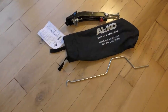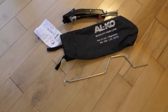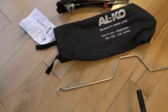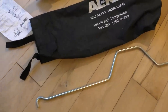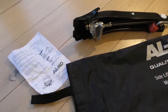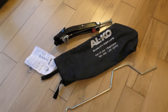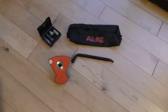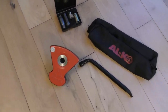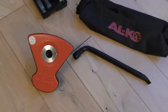The Bailey Unicorn also comes with an Alco quality side lift jack and a winding handle to lower the spare wheel should you ever need to. And of course there are instructions with this piece of equipment. This van also comes with an Alco secure wheel lock, which is the height of today's security for caravans.